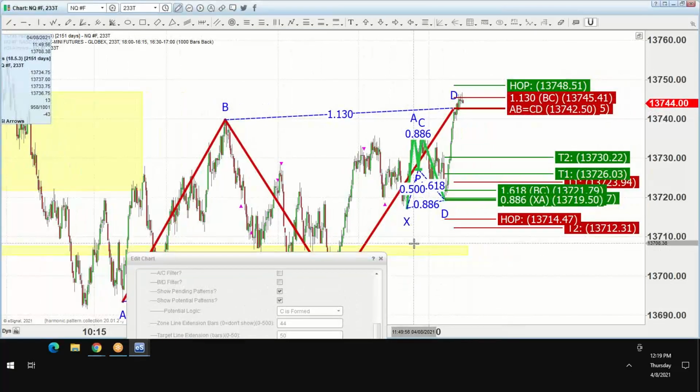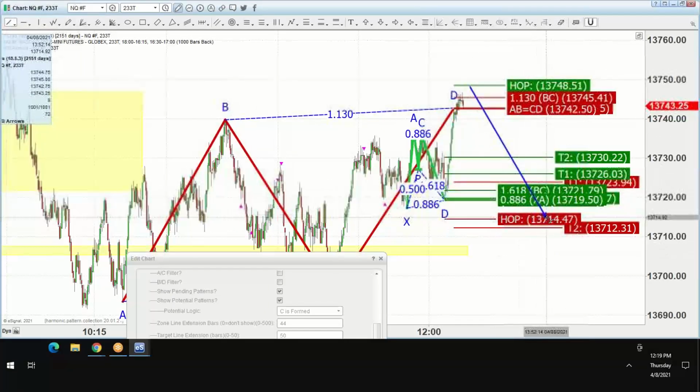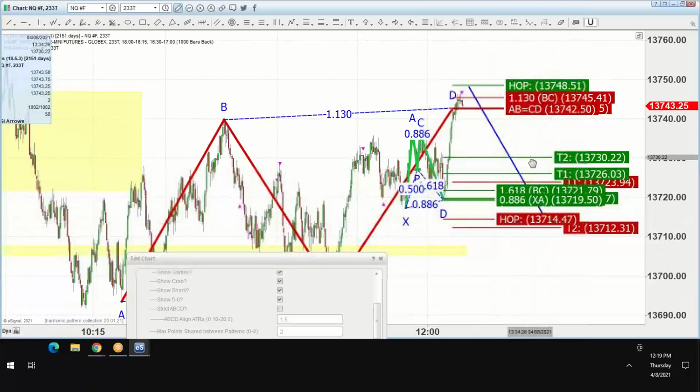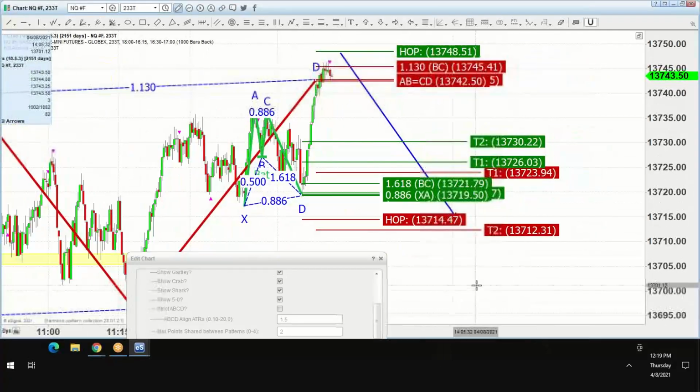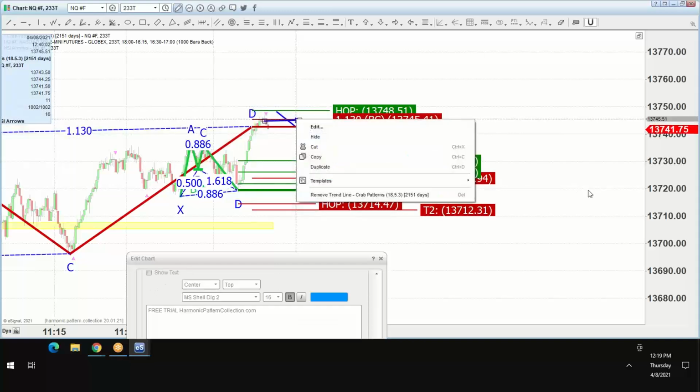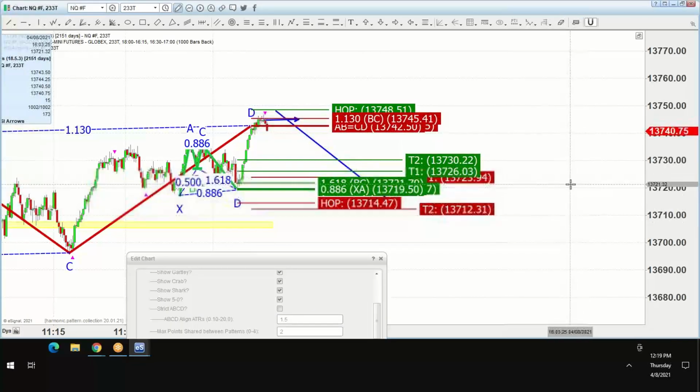All right, let's keep an eye on this for a type 2 bat. This is actually a nice setup here, where coming out of that midday sideways action, we come back for the type 2 bat at around 20, 15. That should set us off for the longer afternoon run. I would treat that as a type 1 ABCD. You just triggered your bearish confirmation right there. Now we target back to 23 from 45. Your ABCD is at 42.50.